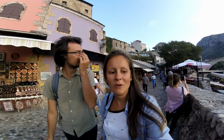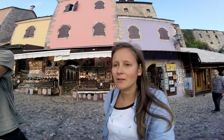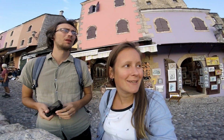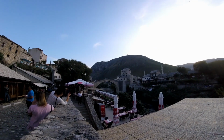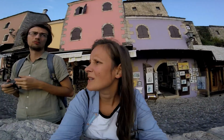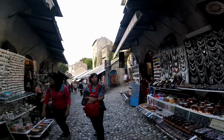We've come out for a walk in the old town in the evening and we thought it'd be fairly busy, but actually it's quietened down a lot from what it was during the day. And it's so cute here, like really nice cobbled streets, and the houses look nice, and then the views, and the bridge looks amazing from here as well. It's quite a stereotypical little tourist old town market, isn't it, but it is really nice.